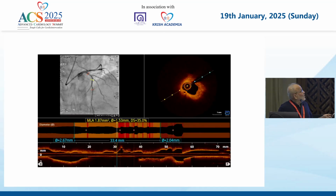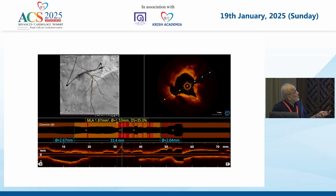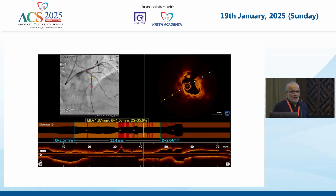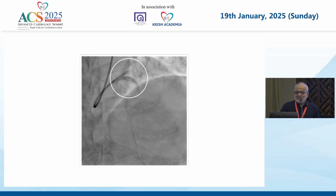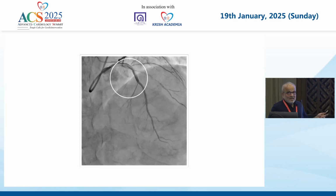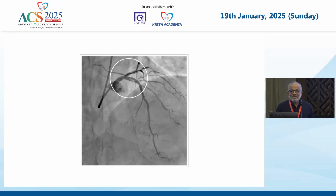We did an optical coherence tomography run after post-dilatation after rota. We thought that everything looks good. Here we got stuck. And this is what we see after stenting. It looks very scary. Why did it happen?